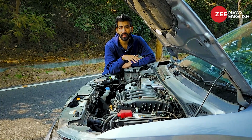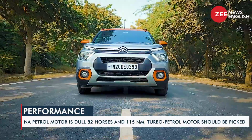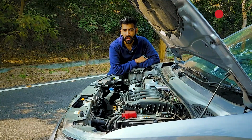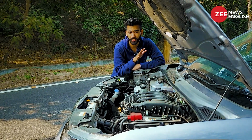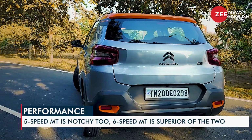Well, this one here is a 1.2 litre naturally aspirated motor that puts out roughly 82 horsepower and 115 Nm of max torque. Since this is a 3-cylinder architecture, there are certain vibrations during idling for sure. Once you get going, vibrations do settle down. And this one comes with a 5-speed manual gearbox which is slightly notchy.